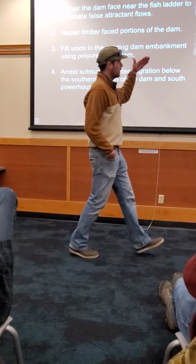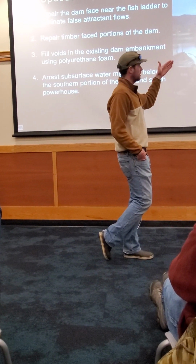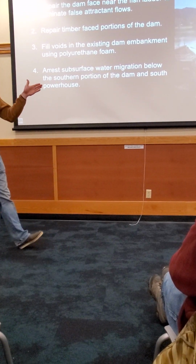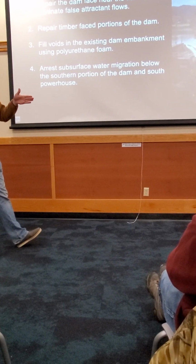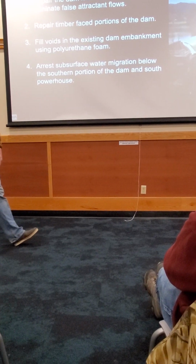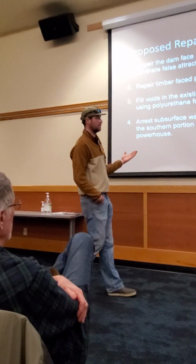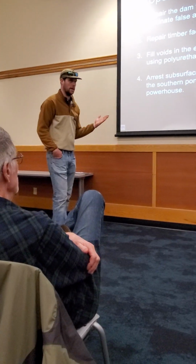The other thing to keep in mind, you can't really see it in this photo, is there's actually a bow in the dam, and that's why they're reinforcing those timber cribs. There's a bow from just the lack of maintenance and upkeep. It's a huge public safety standard for failure of the dam.